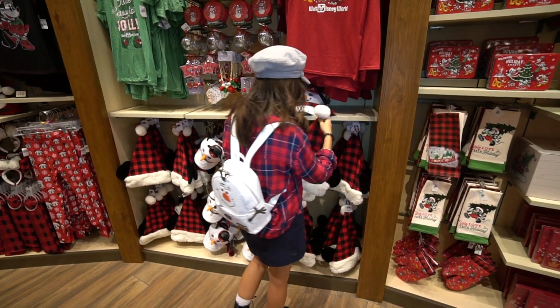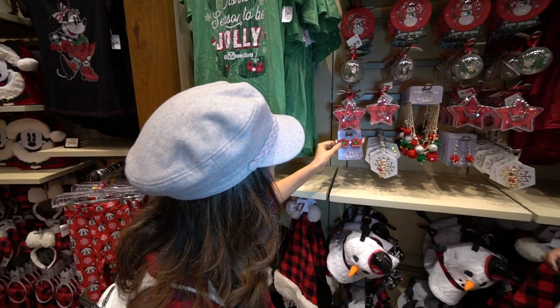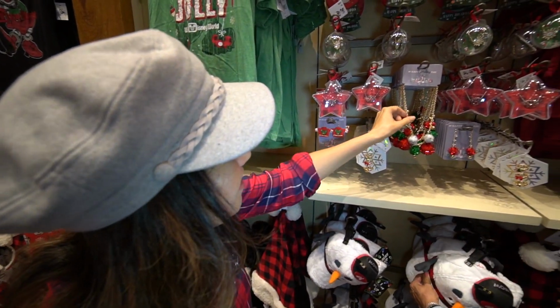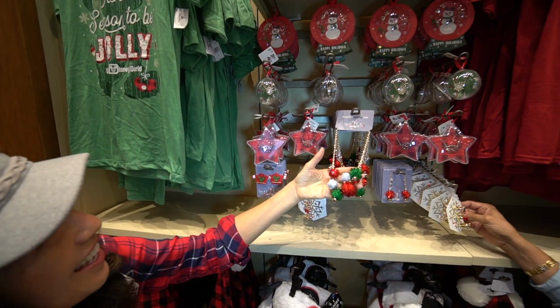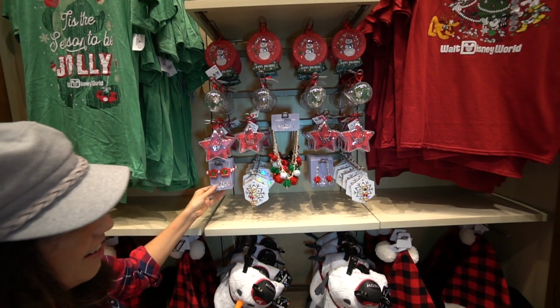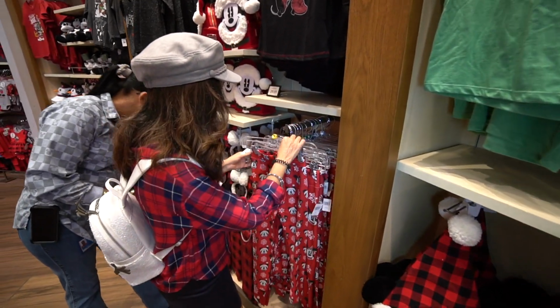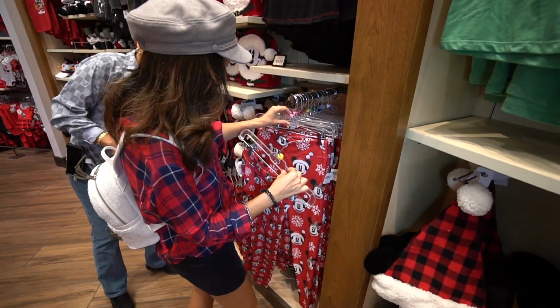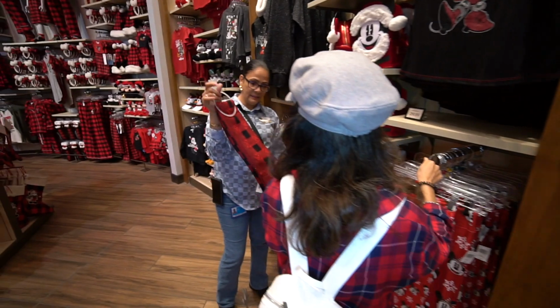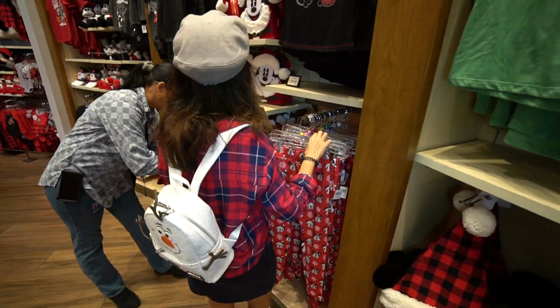And this is key right here. Look, it matches. Jewelry, a Christmas necklace. This is adorable, this whole set. Then you got the Christmas leggings. Oh, we're gonna have to try some on. And the scarf, how pretty. That is super nice. And you got the jacket and everything.